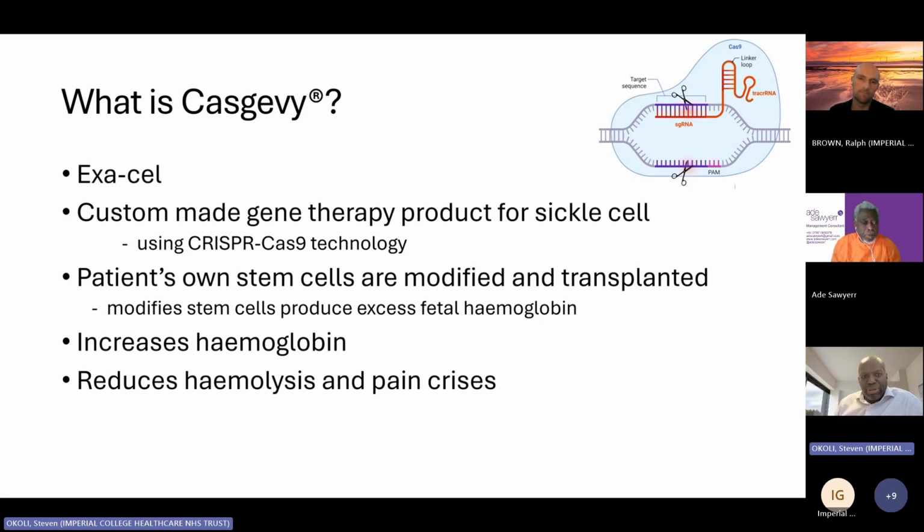There's some evidence, which we've been involved in, that shows that getting a patient's hemoglobin up, as you would expect, does improve their quality of life, but also reduces some of the complications associated with the disease as well.